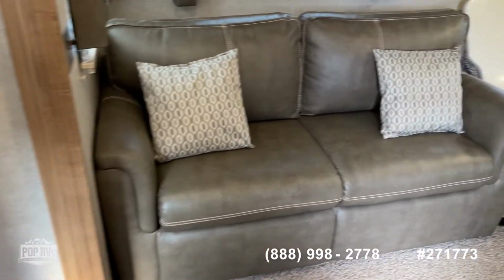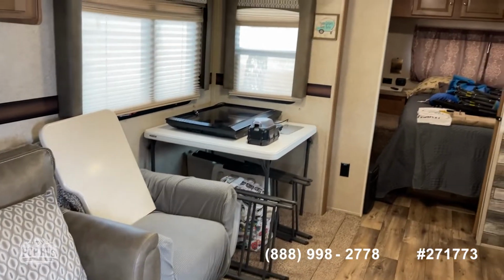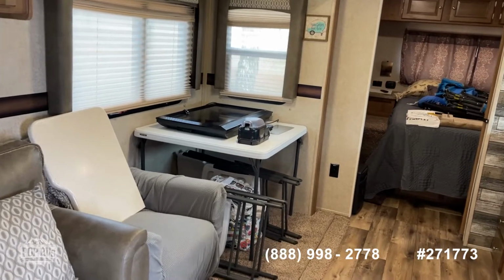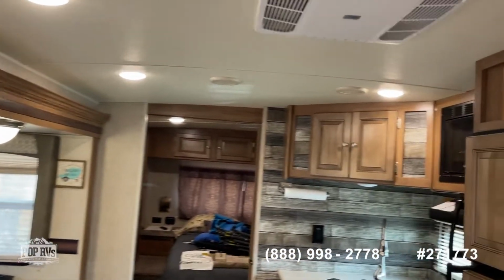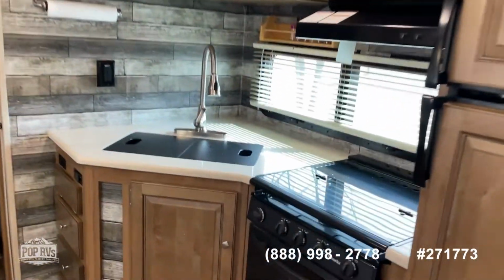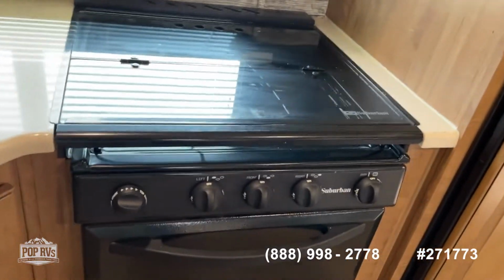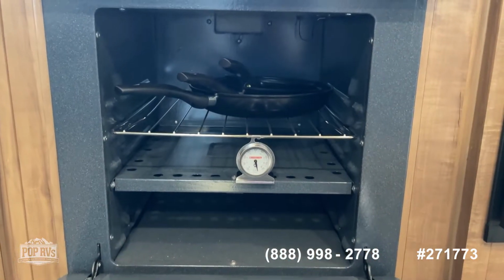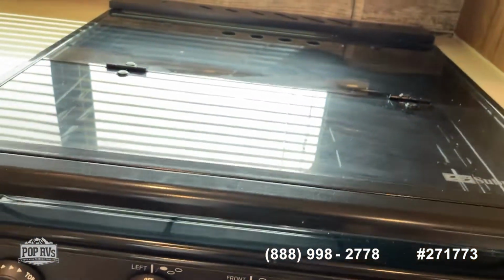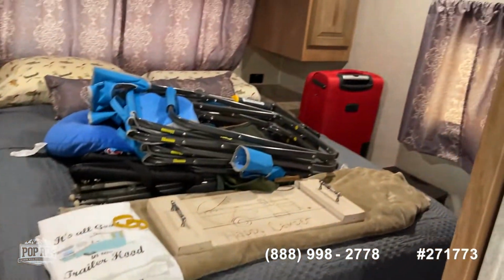There's a jackknife sofa there. They've taken out the dinette sleeper. Solid surface countertops, pretty good size oven. Appears to be the factory queen mattress.